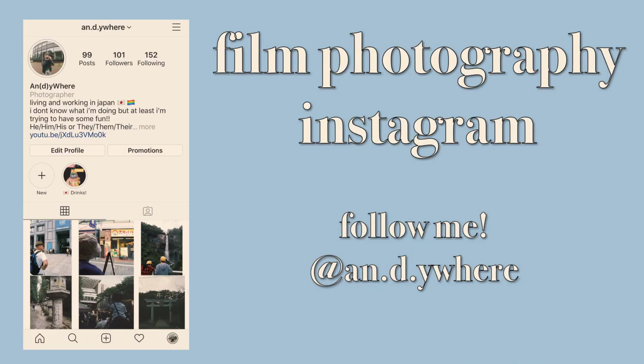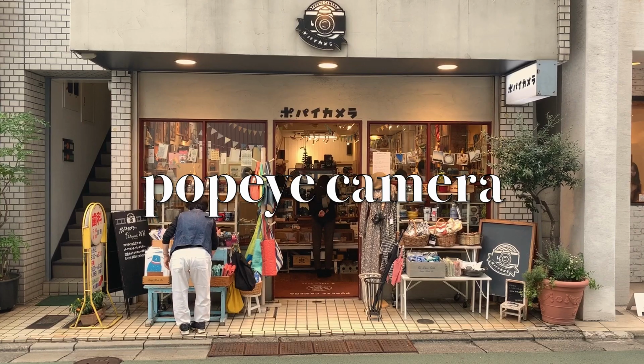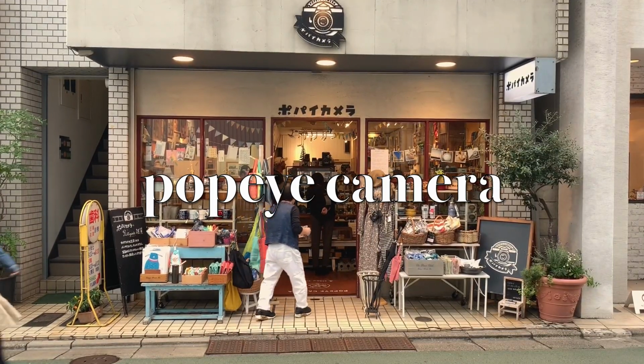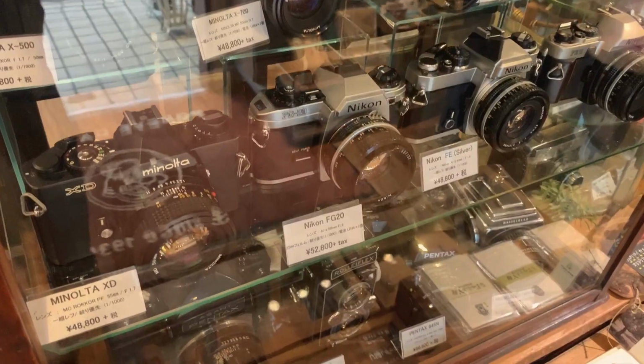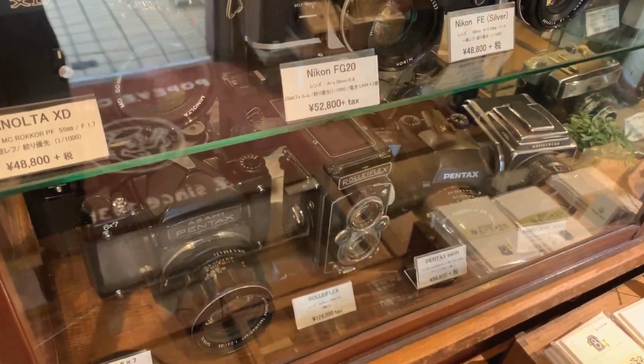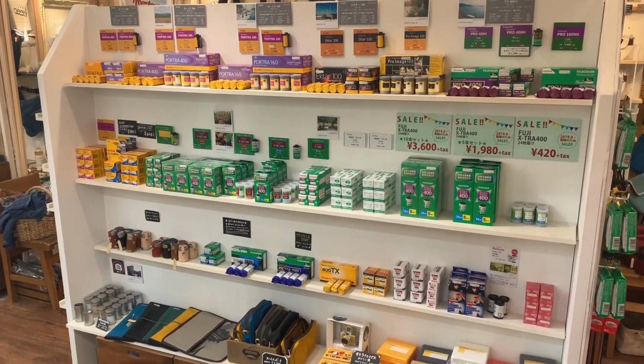In case you didn't know, I have a film photography Instagram. Jiyugaoka has a camera store called Popeye that specializes in film cameras and related goods. The film they sell is actually cheaper than other film I found in Tokyo, so now I tend to only shop here for my camera and other related goods.